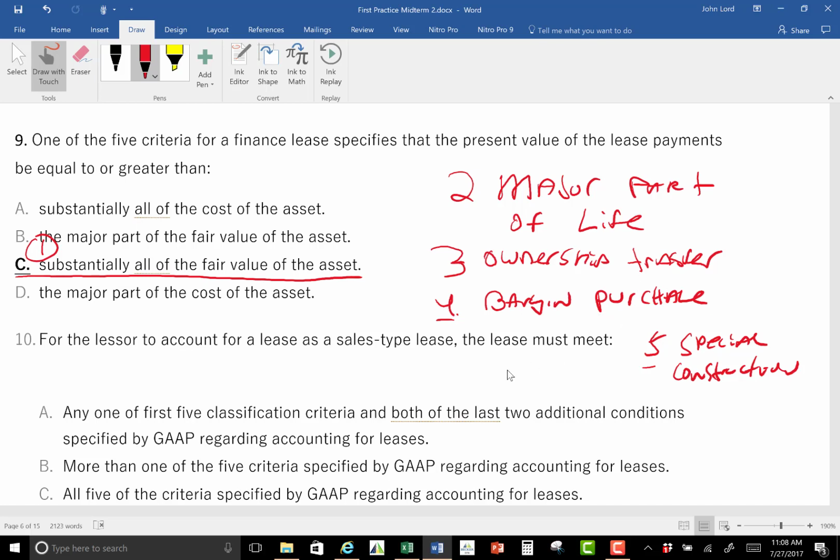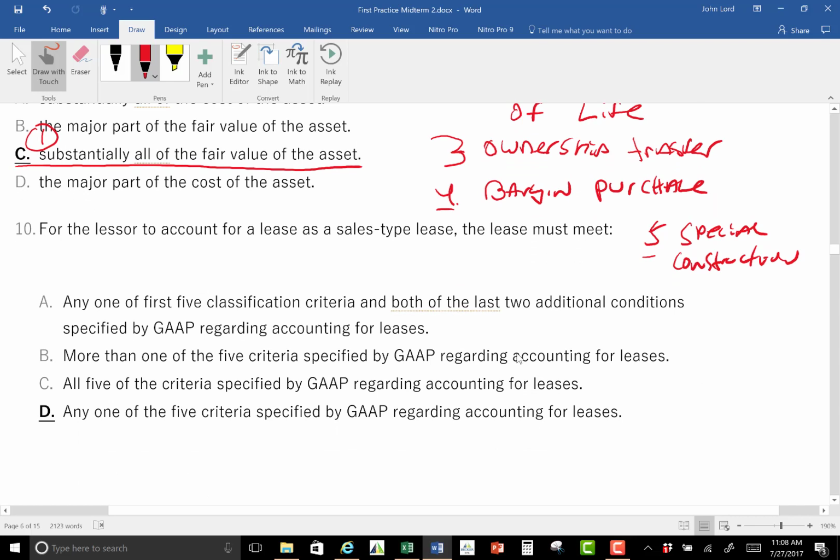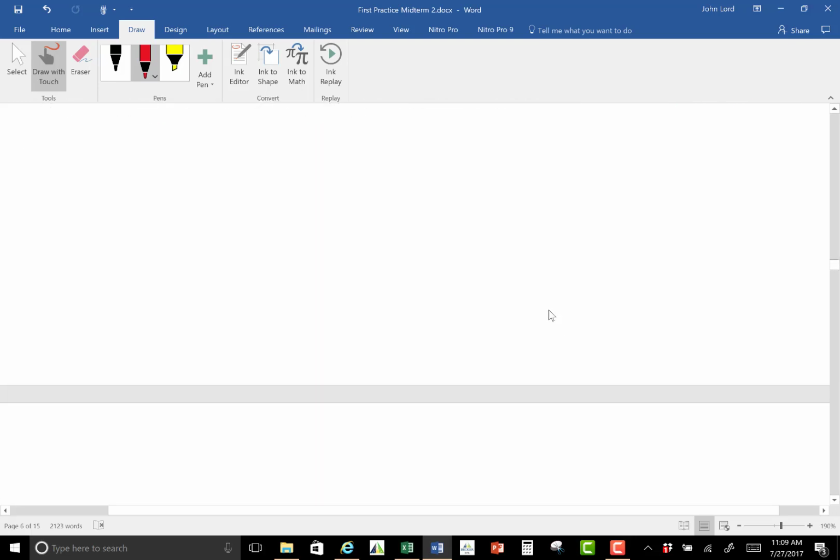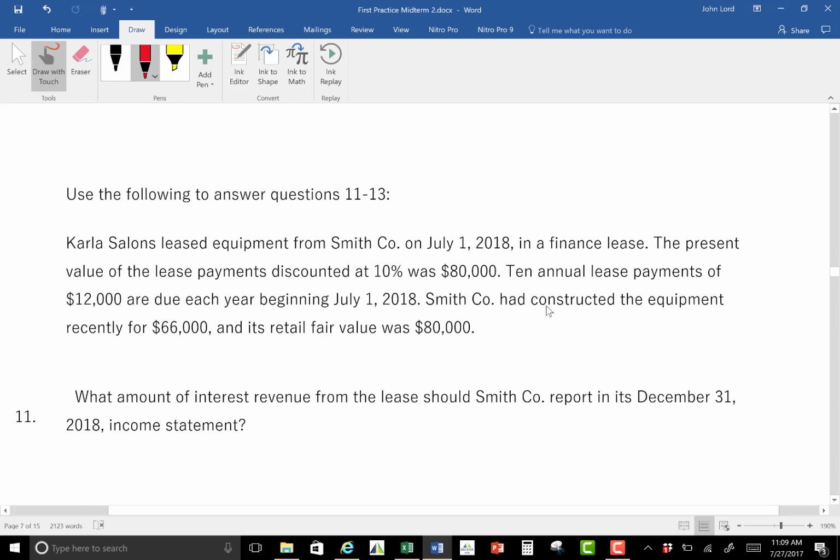Okay. So we take a look and we say number 10, for the lessor to account for a sales type lease, the lease must meet what? There we go. They were even telling me right here. Any one of the 5 criteria. You have to meet any one. And it's the same thing for the lessee, right? You only have to meet one of the 5. Okay, so all of that was just to sort of get us remembering, and I think, again, some of those questions were on the quiz as well, okay? That's just more or less, I'm not saying I'm going to give you a bunch of questions like that. That's more or less just for us to sit here and remember what we're supposed to do.